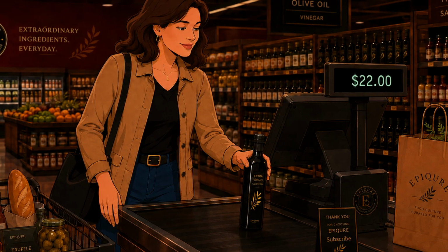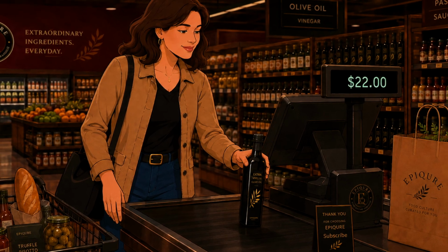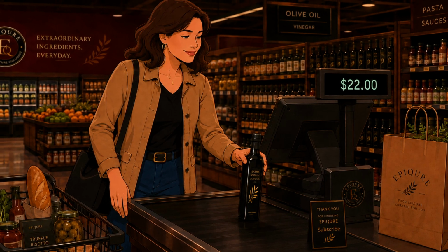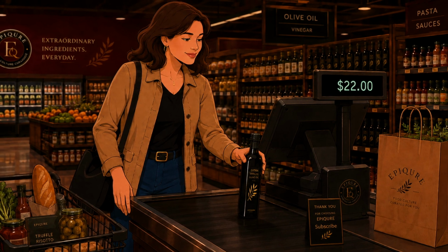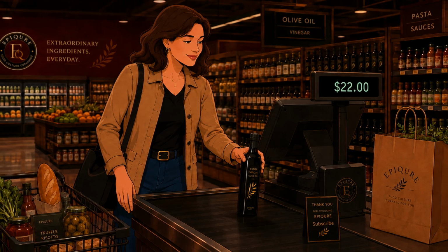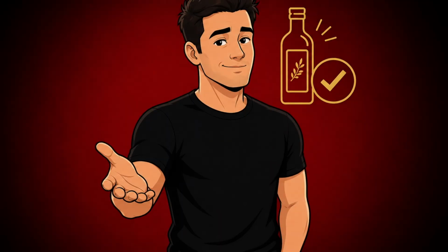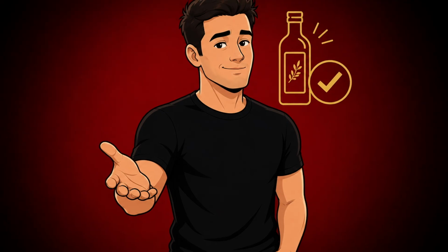Genuine, well-certified extra virgin olive oil usually runs somewhere between $15 and $30 for a 500 milliliter bottle. If you're paying $8 for a liter with none of these signals present, you're probably not buying what the label promised. So no, your olive oil probably isn't secretly canola oil in disguise.